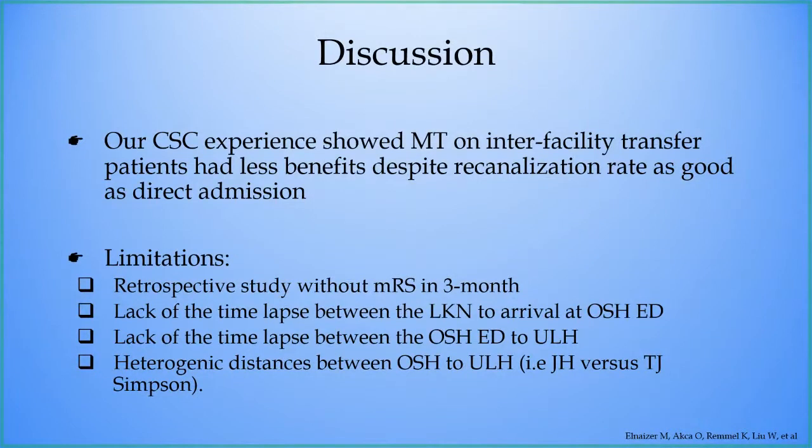So this retrospective study showed that patients with interfacility transfer have less benefit despite a recanalization rate as good as direct admissions. The limitations: this is a retrospective small-sample study, and we don't have 3-month modified Rankin scores for all the patients because some were lost to follow-up in the clinic. We cannot get the time from last normal to arrival at the outside hospital and from the outside hospital to the university hospital. We also have a variety of referring hospitals for the procedures.